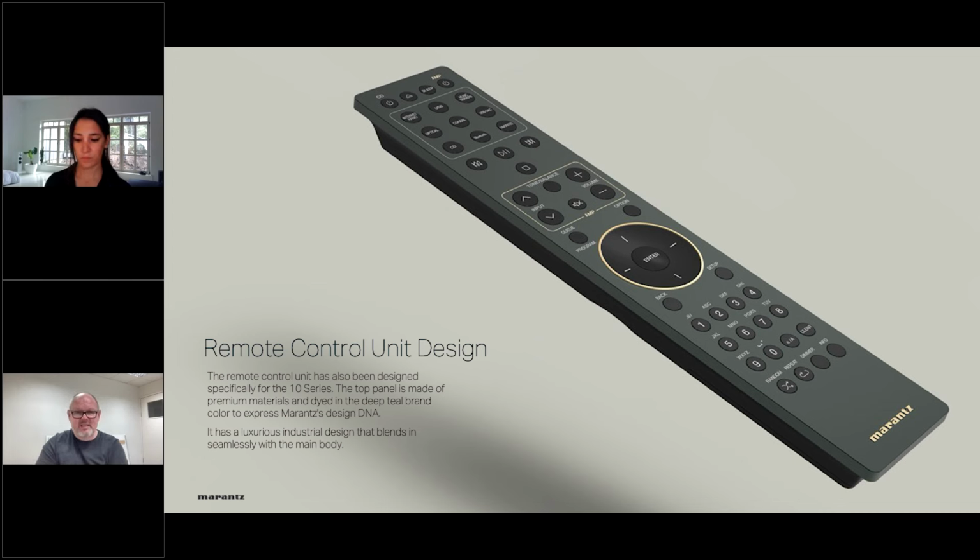It naturally is a system remote control, so it's capable of controlling not only the amplifier, but other Marantz components, such as SACD 10 and Link 10N.